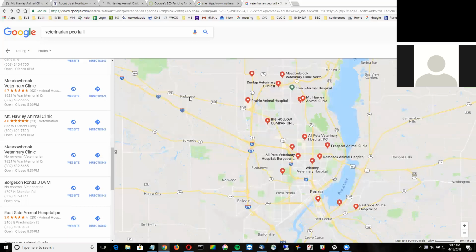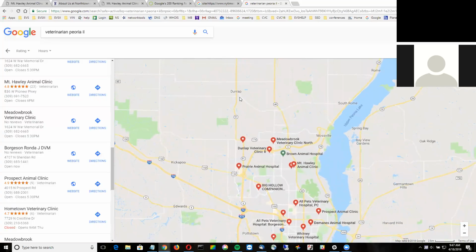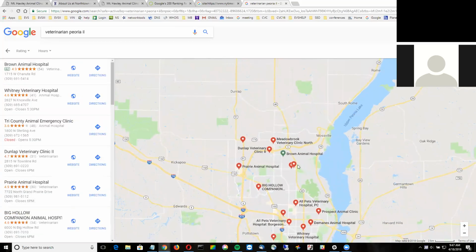I don't know how big Kickapoo is. Maybe there's another community near here, Dunlop, South Rome, Mossville. Again, I don't know how big those communities are. I don't know if there are other communities around here, but you can be number one for those as well. Does that make sense?